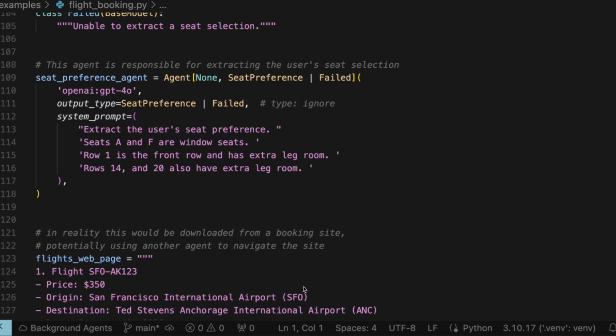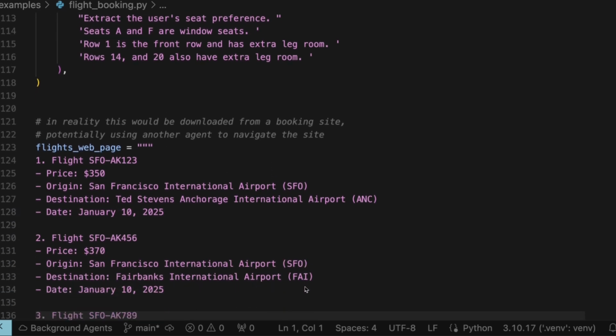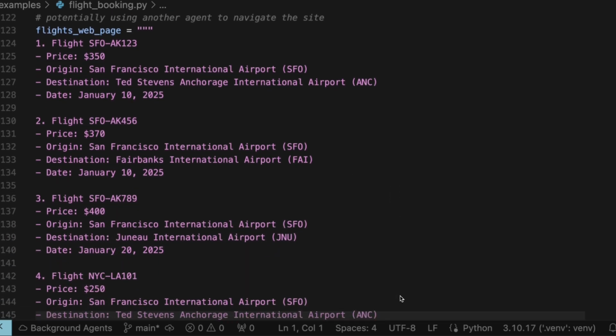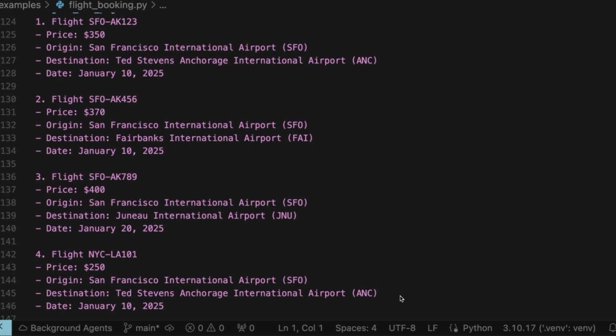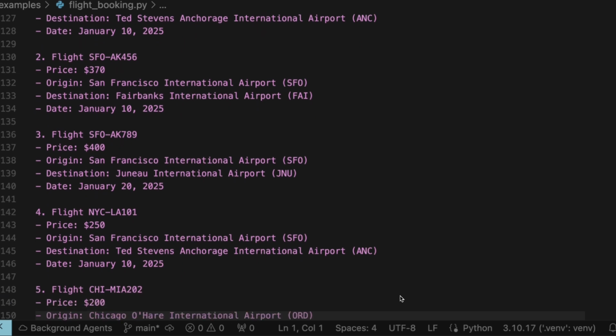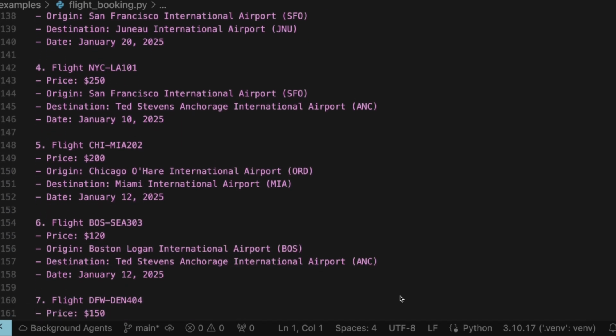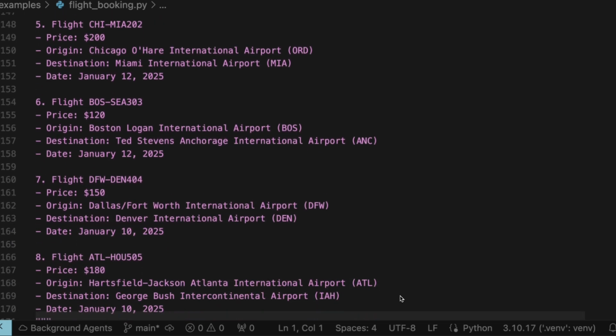Then we have this large text block, flights web page. This is our mock data. In a real application, you would fetch from a live website. The reason that we hard-coded it here is to make the example self-contained and reproducible. It ensures that anyone who runs this code gets the exact same result without depending on an internet connection or a website that might change. So it provides a stable input for our extraction agent to work with.